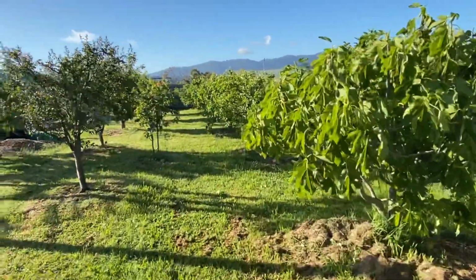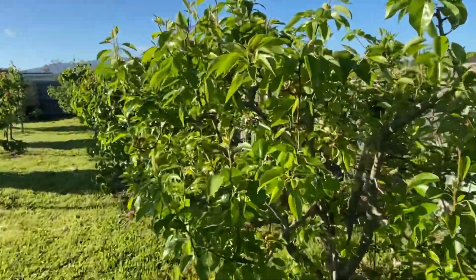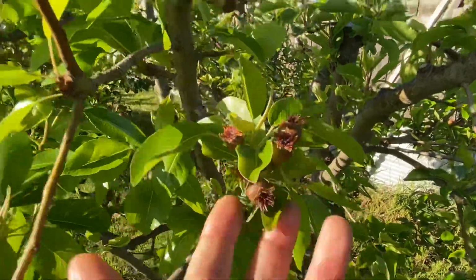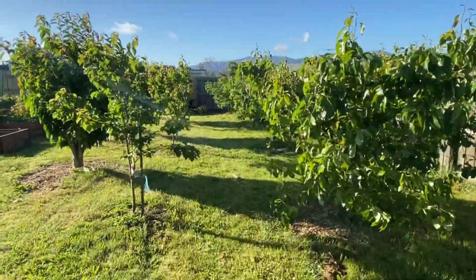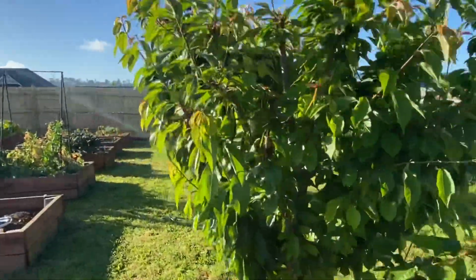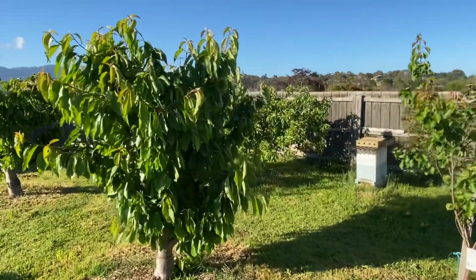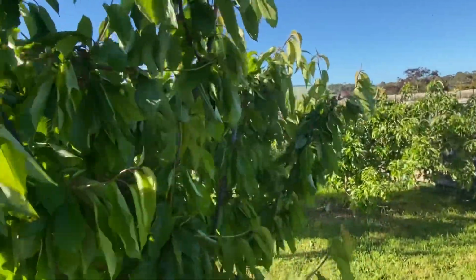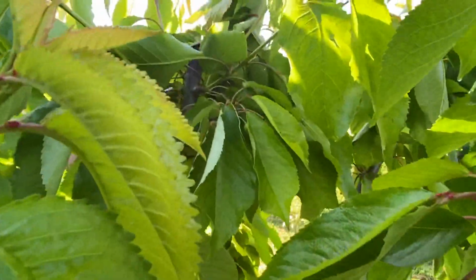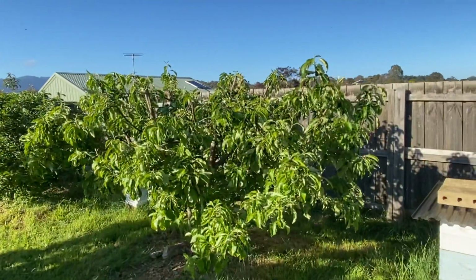And I won't stop at all the other fruit trees. But the pears, for example, still quite small. So we're just at the start of November. I cut back the cherry trees quite hard this year, and I think I've paid the price of that a little bit. So there's not as many cherries as there was last year. There seems to be a lot of singles rather than doubles or triples.